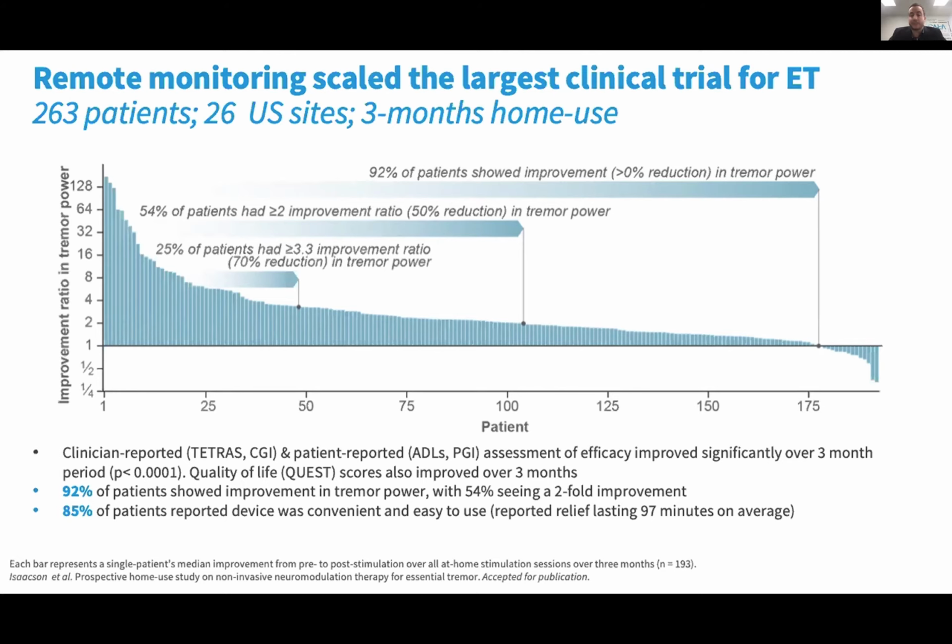And in this study, patients also mentioned that they found the device convenient and easy to use, and the effective therapy was long lasting. So after each stimulation session is completed, on average, patients receive tremor relief for 97 minutes after the stimulation session.